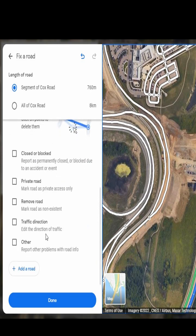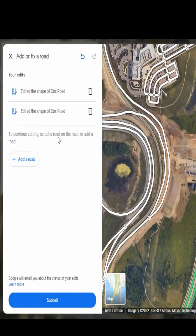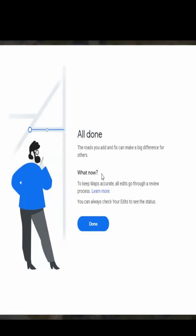I stretched the road to what I thought it was. Now I'm looking for anything that might be able to say, here, this is what the real shape looks like. Now I'm going to submit it. And all done, guys. So what now?